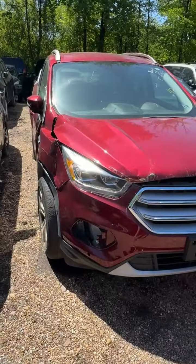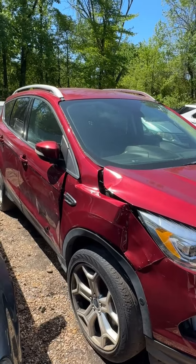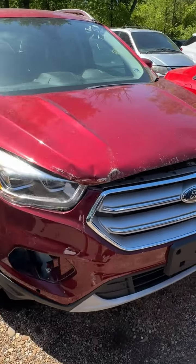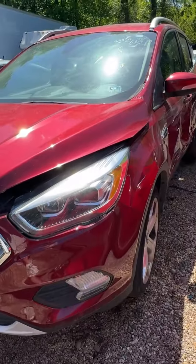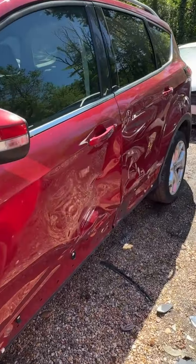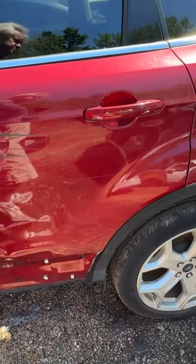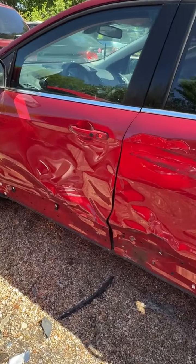You can see where it's been wrecked right here on this side. Looking down the passenger side. Come around to the driver's side and hit on this side as well. As you can see, dented along both doors, down at the bottom especially. Get back up where you can get a look at it.